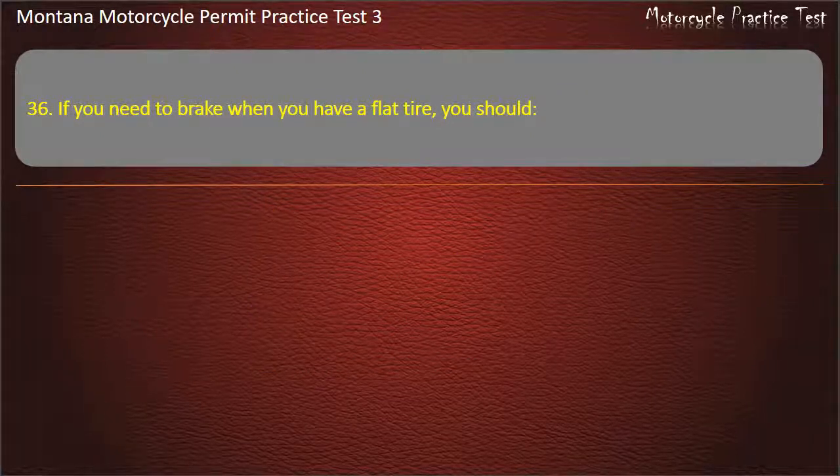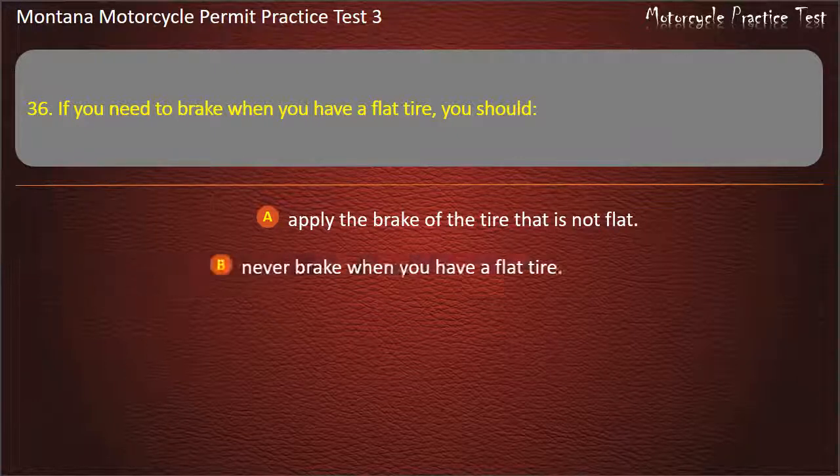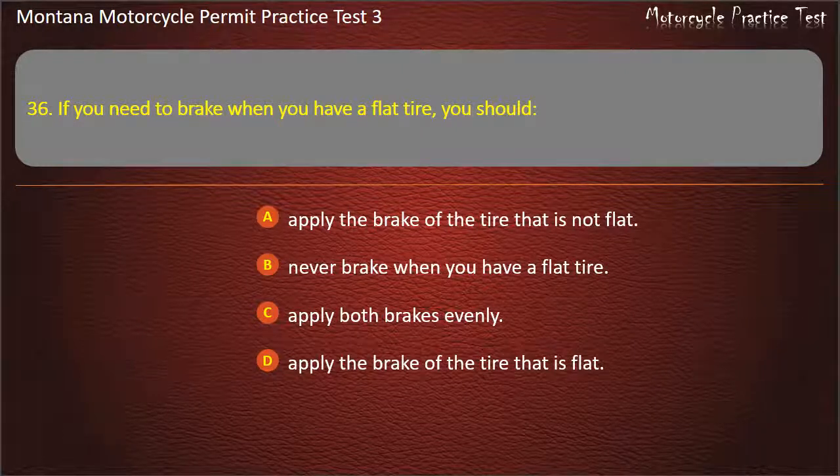Question 36. If you need to brake when you have a flat tire, you should apply the brake of the tire that is not flat. Never brake when you have a flat tire. Apply both brakes evenly. Apply the brake of the tire that is flat. Answer. Apply the brake of the tire that is not flat.